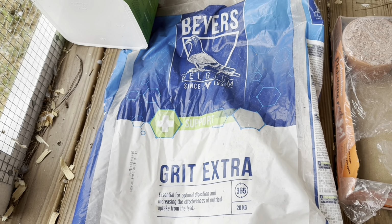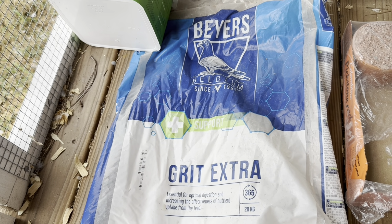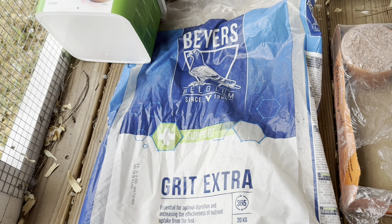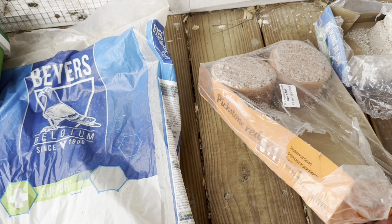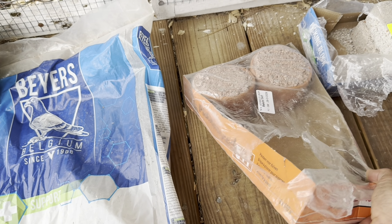I'm using the Beyers Grit Extra. I can buy it locally. It's very expensive to ship this stuff. So if I can buy it locally, I will. Normally I'll use the Versele-Laga all-in-one, but don't have the access to it. I like these mineral blocks. I mean, these mineral cups, the Columbine Pickstone.